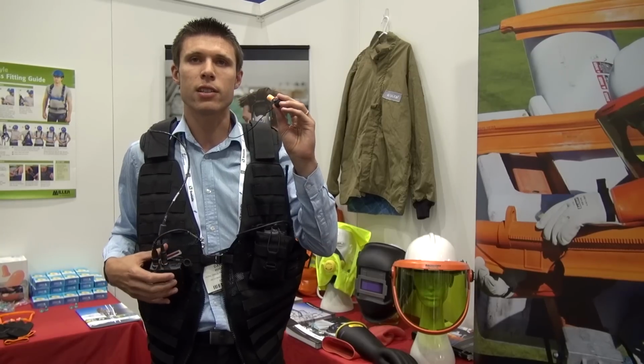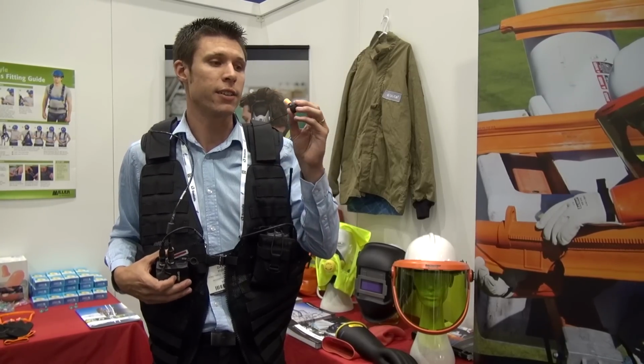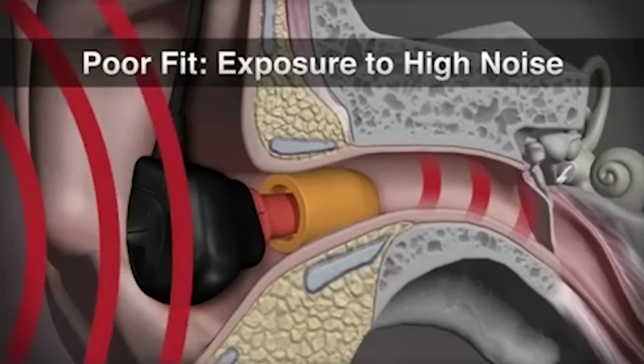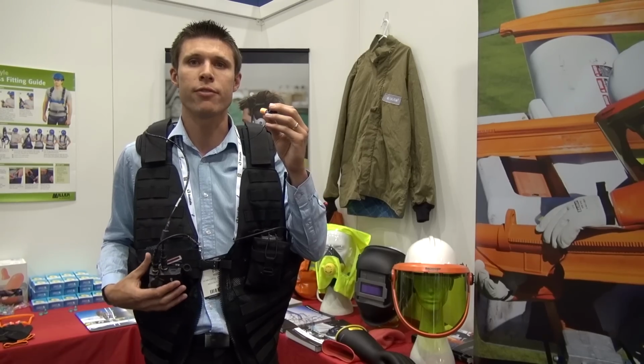One of the fantastic features about this product is when you first insert the earplugs and you turn the device on, it actually fit tests itself. When you turn it on, it'll quantify the fact that you've got a good fit. The great thing about that is if you've got a poor fit, it'll notify you which ear the poor fit is in, or both ears, and instruct you to refit your earplugs.